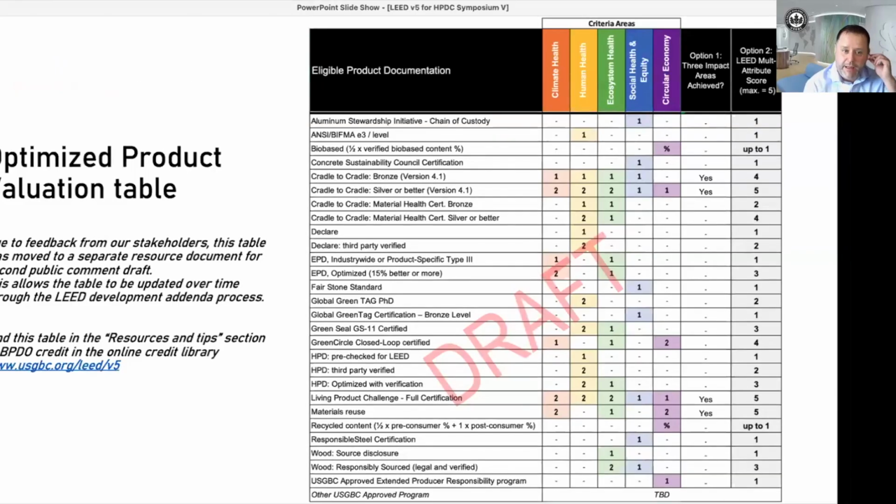So what this looks like is we published a product valuation table, and this has the word draft on it because one of the things we've done, and due to stakeholder feedback, is we had a version of this table that was in public comment 1, but we decided to take it out of the rating system and have it part of the lead development addenda process. So this now lives as a resource.